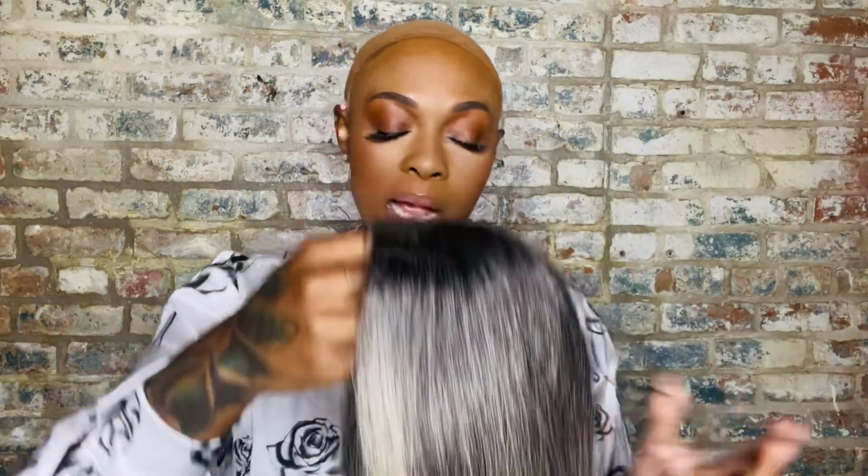But I decided to not do too much and go with a color that I know and love, because I want to give these wigs a fair shake, okay? Sometimes color will completely distract you. That happened to me with some Sensational units. All right, so first, let's appreciate this color. It is a very ashy blonde that I love.